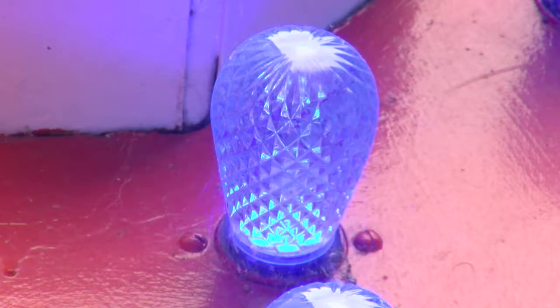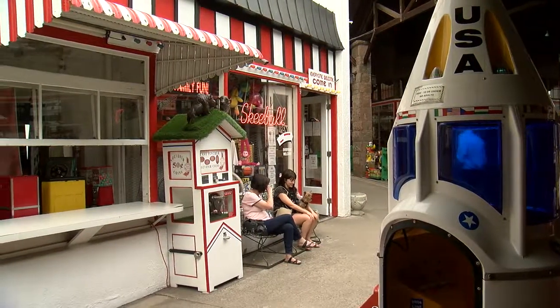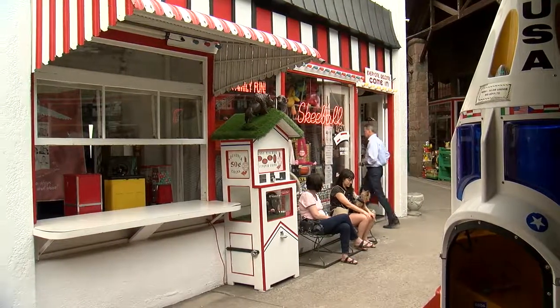My father started with one building, and when he died, there was 4 buildings. And then we've expanded to 8 buildings. Some buildings have more modern games, but it's the classics that have people coming from all over. Older guy, grew up on pinball.